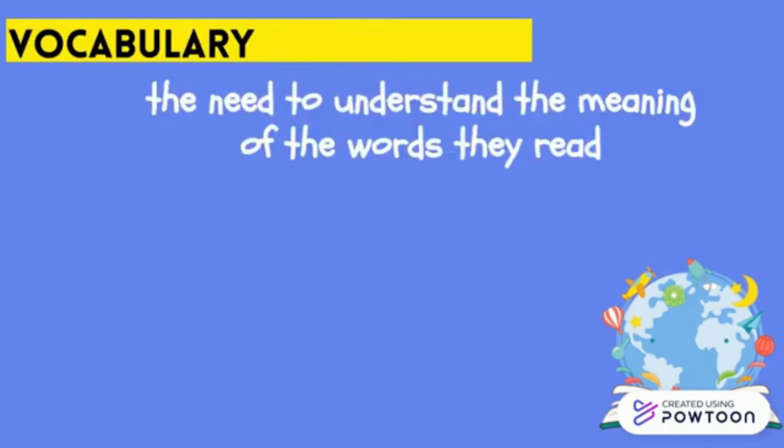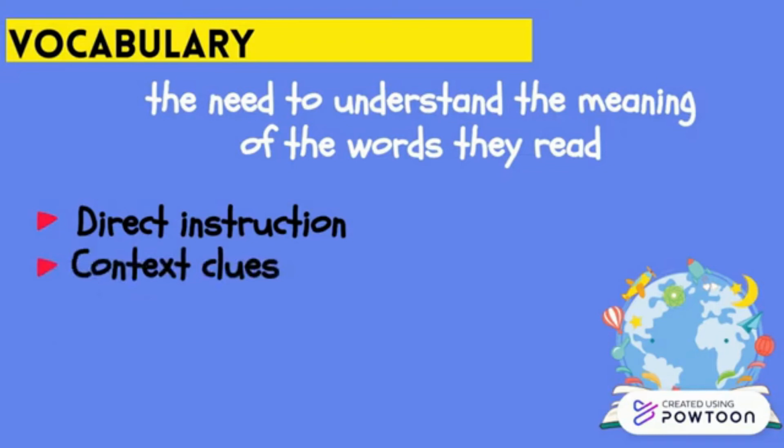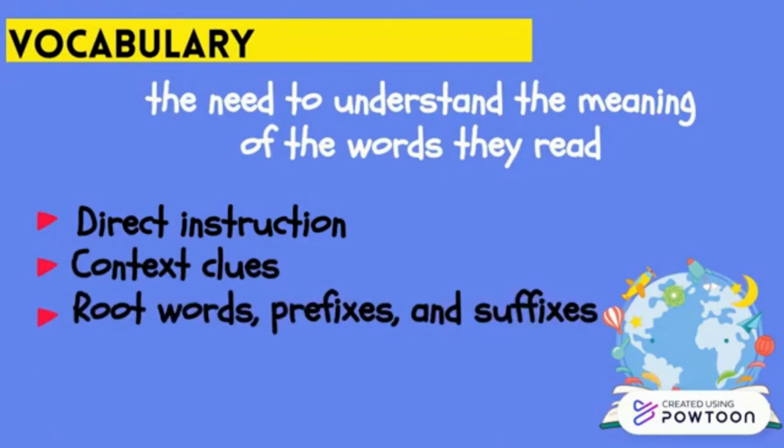Vocabulary. Children need to understand the meaning of the words they read. Children learn vocabulary in a variety of ways. They learn some words through direct instruction. It's also helpful for students to learn strategies for dealing with unknown words, such as using context clues or analyzing the meanings of word parts like root words, prefixes, and suffixes.